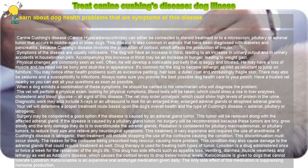Canine Cushing's disease, canine hyperadrenocorticism, can either be connected to steroid treatment or to a microscopic pituitary or adrenal tumor that occurs in middle-aged or older dogs. This disease is also common in animals that have been diagnosed with diabetes and pancreatitis, because Cushing's disease involves the production of cortisol, which affects the production of insulin.